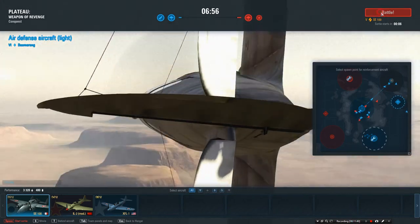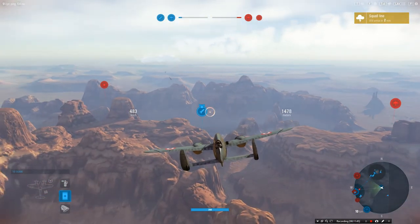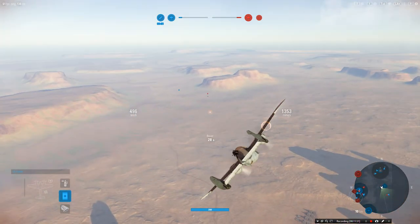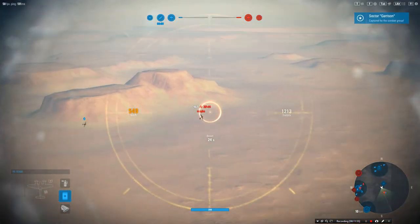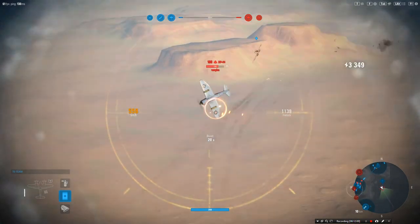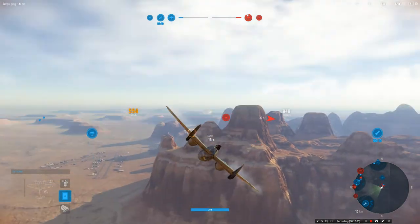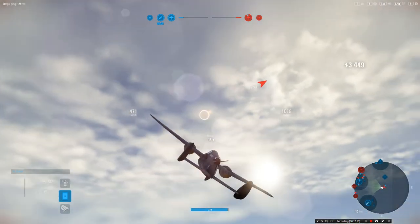So anything over 2,000 is pretty nifty. So we got the central area, time to push in. Got one of their fighters down here. Let's go in and assist. Oh, great, XP-44. Let's try and get him in the sights. Let's turn so the rear gun gets a chance. Let's aim up, try and give the gunner a chance.